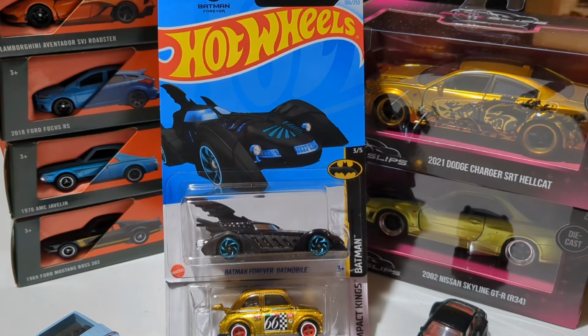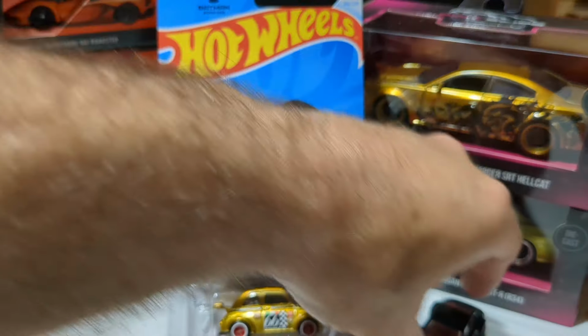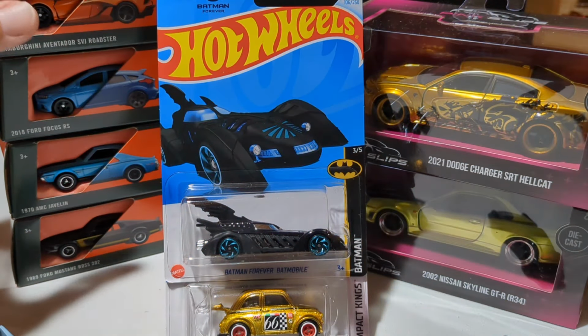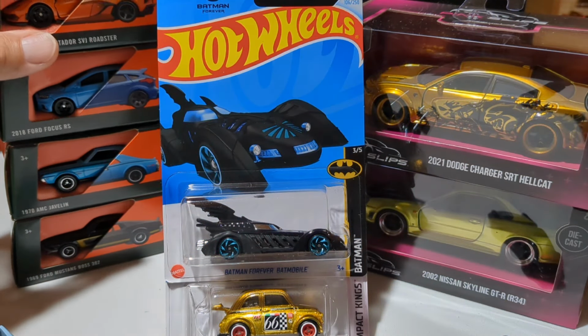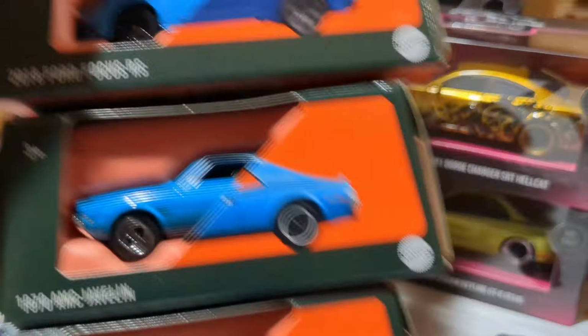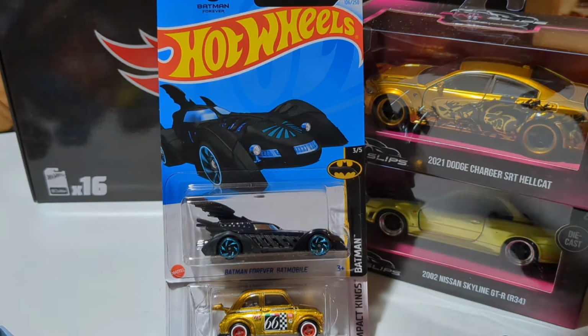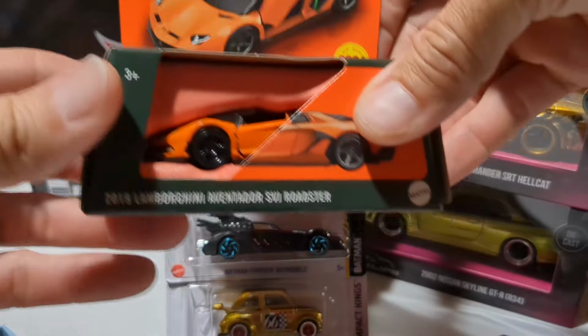Now moving on, let's get into the Walmart finds. And truthfully, I've probably found a lot more than I picked up, but this is what I have picked up. Let's go ahead and start out with the Matchbox. We got Matchbox, Hot Wheels, monster trucks, all kinds of cool stuff here.